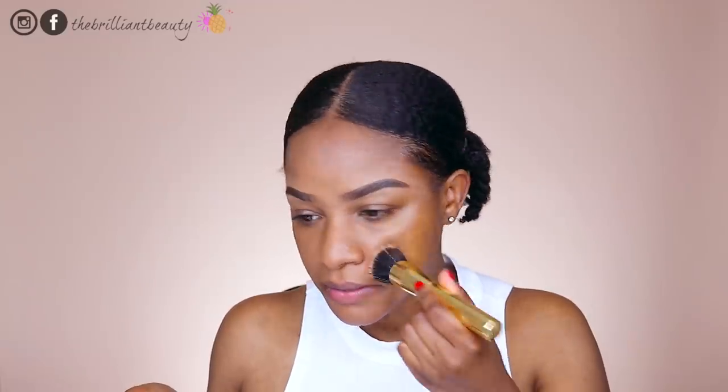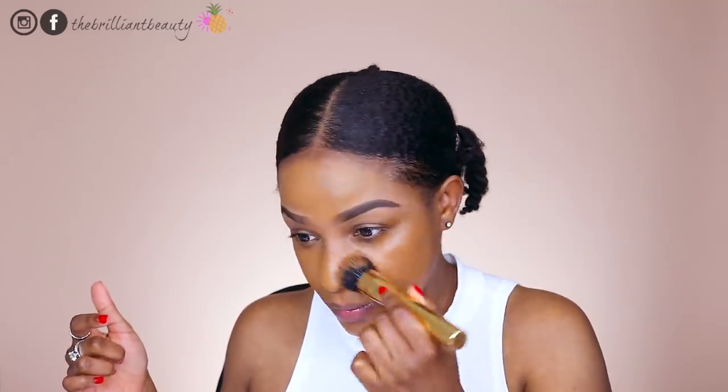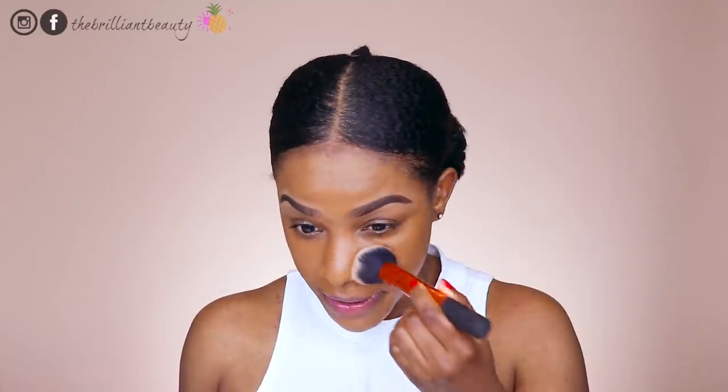This used to be like my summer shade, but I've been getting a lot more sun. But yeah, don't judge me y'all. I haven't been purchasing any new makeup. So what I'm using is what I already have, and I'm just making it work. So y'all just bear with me, okay? So after I apply it, I'm just going to blend that bad baby in.